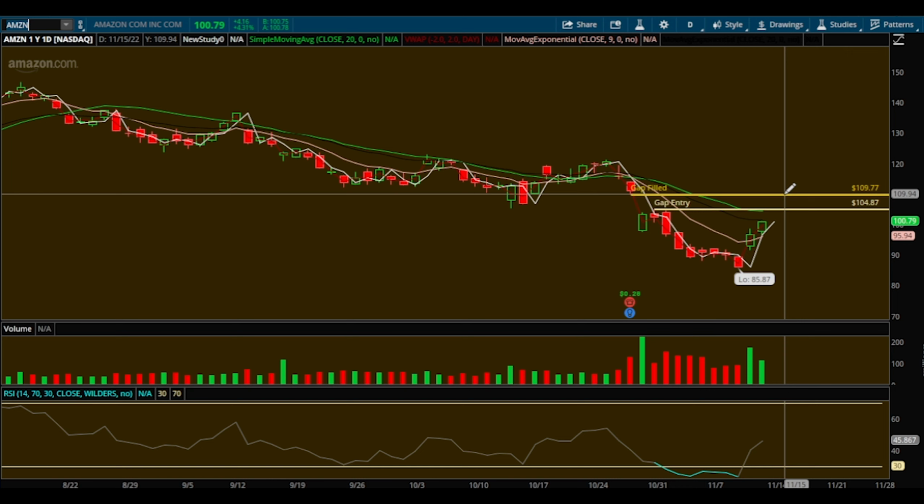Just be sure once we fall out of that gap level, I would simply get out for a very small loss and wait for a better entry personally. That's how I'm going to handle it.